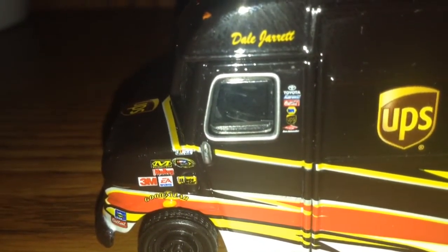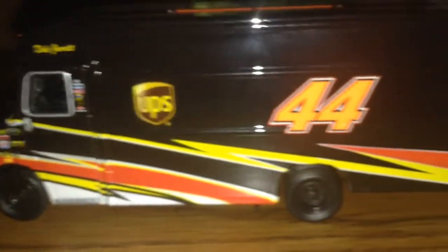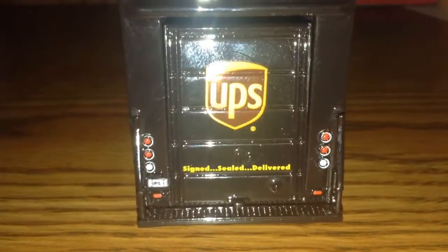Toyota, Aaron's, Coca-Cola, Napa, UPS, and what's that one say? I don't know. What does that say? Oh, it's Dow Chemicals. Okay. UPS on the side, we've got 44, and Dale Jarrett's part of the paint scheme that he raced for Michael Waltrip Racing. Move on to the back here, we've got UPS signed, sealed, and delivered.